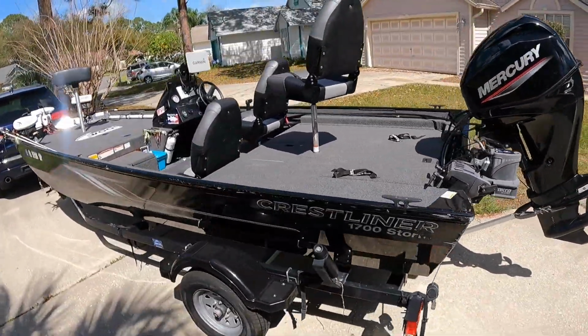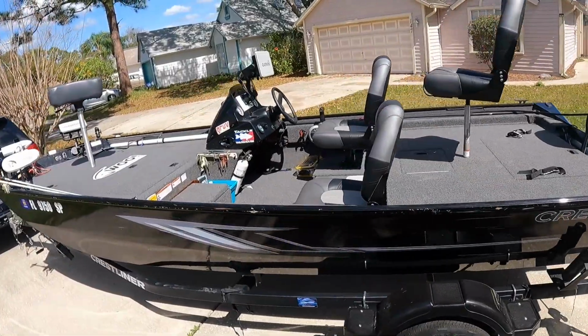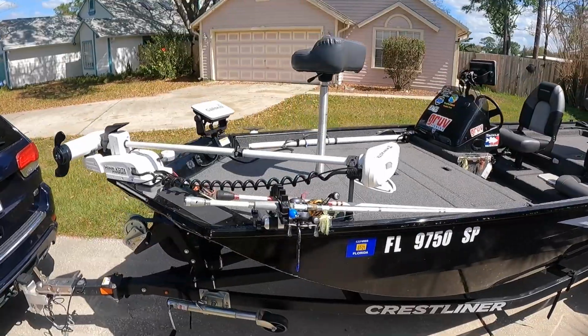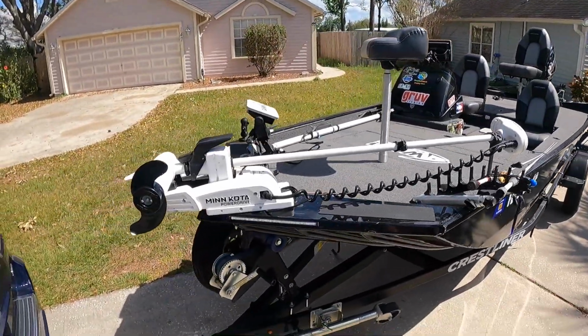If you like it, go check out Crestliner, the 1700 Storm. It's one of their lower end models, but it's still a great little boat for getting on the water. It's very durable. Can't go wrong with it.